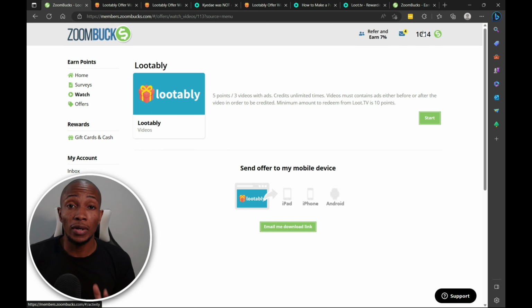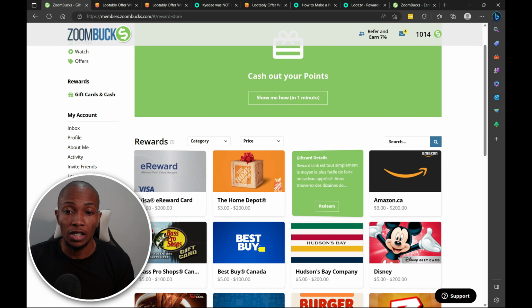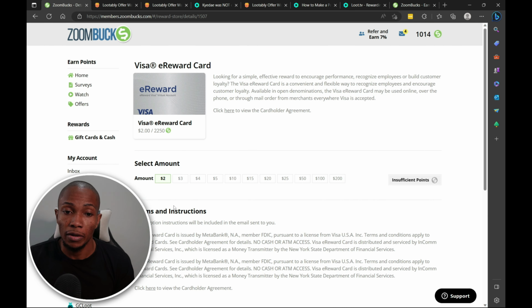Now remember, you're doing this side hustle to earn some cash. But when you're actually going to redeem the points, you're only going to get gift cards. That means you basically have to go and spend that money again. So how is this side hustle beneficial to you? So here, I'm going to select gift cards and cash. These are the various type of gift cards that you can redeem. So I'm just going to select redeem on the first one.